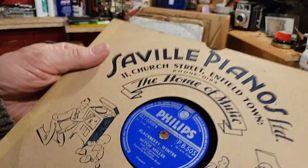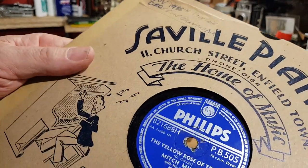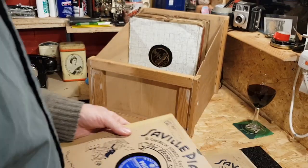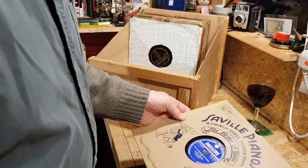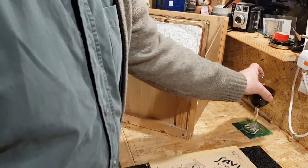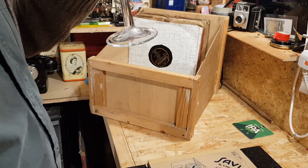Oh, Blackberry Winter, Mitch Miller. And The Yellow Rose of Texas. Oh, sorry. Don't do that, Chris. I'll keep it, I think. It's a nice one to have in the 50s section, I suppose.